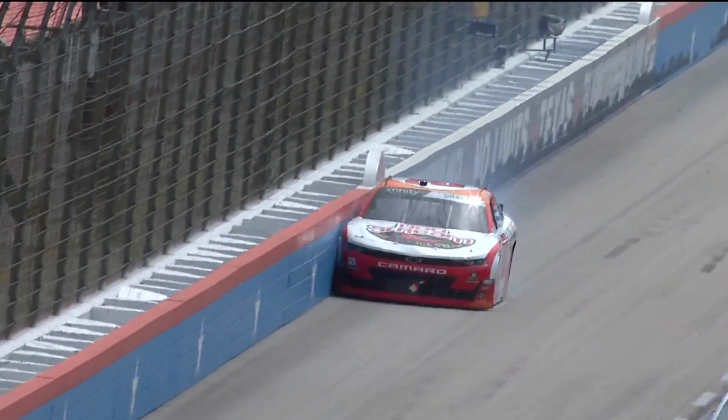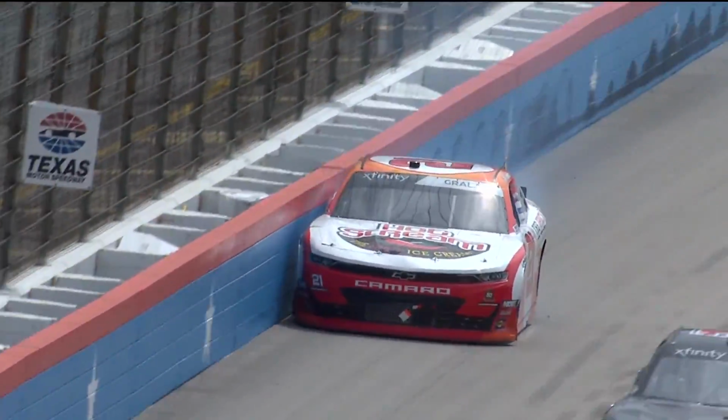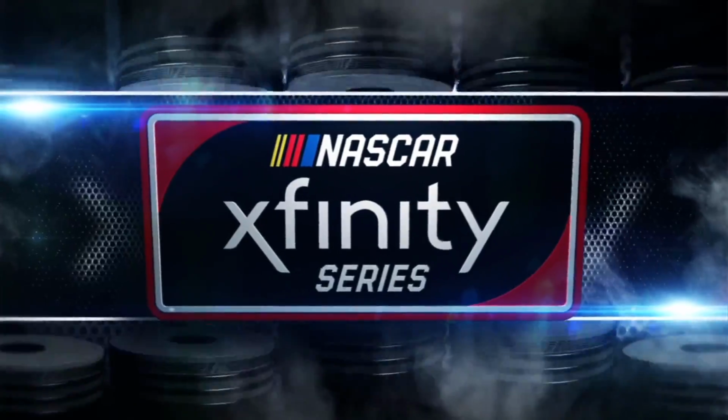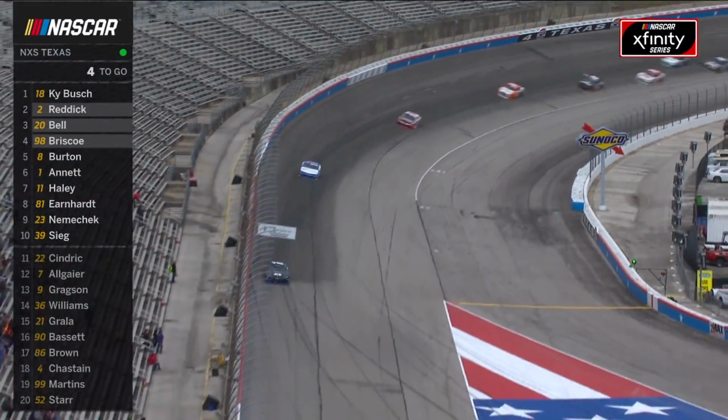Yeah, that traction compound kind of lures you into trying to stay in the gas, and all of a sudden you get out of the sticky part of the traction compound and it loses the nose, and I think that's probably what happened to Kaz right there.